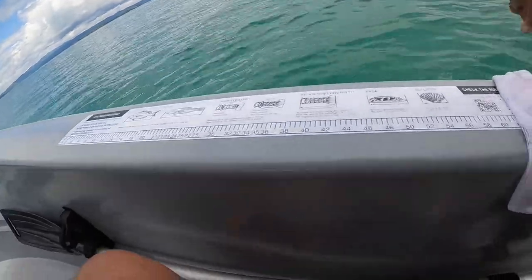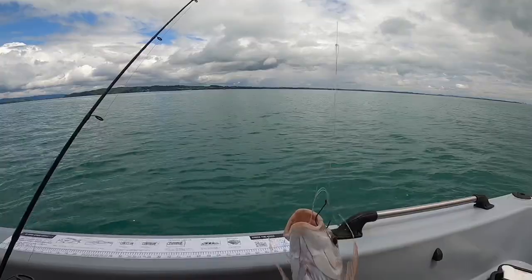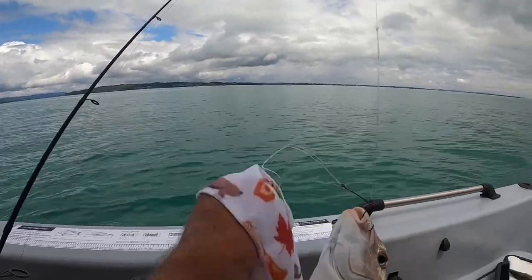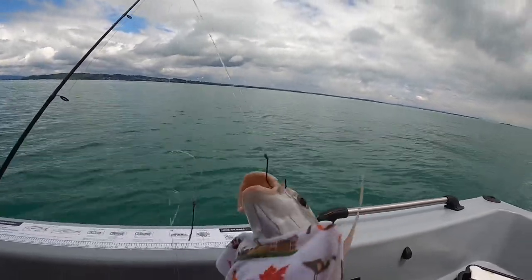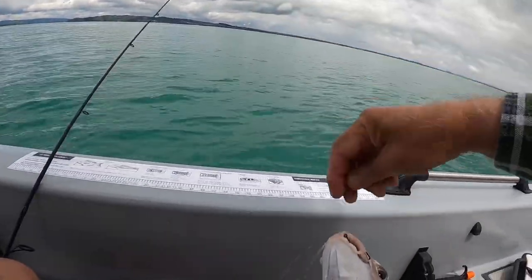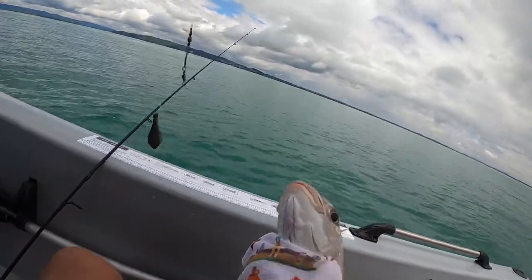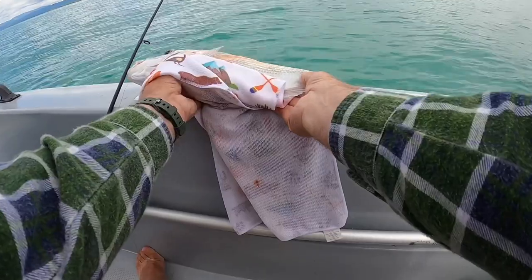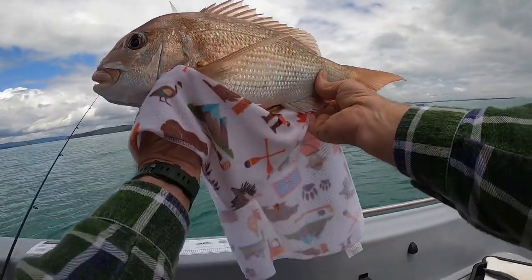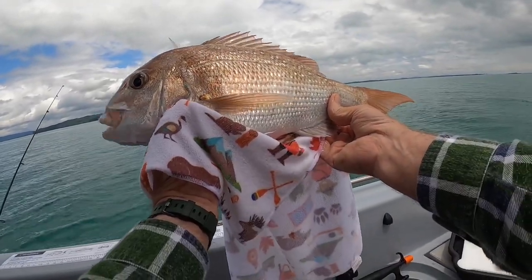I'll tell you what, that is a keeper, and on this light tackle, that was just awesome. Good rod. Thank you, Henrico. Thank you, Sheena. Great rod. And on top of that, I've just snapped the braid. Gosh, that was lucky to land him. So that fish there, look at that, 44 centimeters, ladies and gentlemen. 44 centimeters. Guess what we're having for dinner tonight?